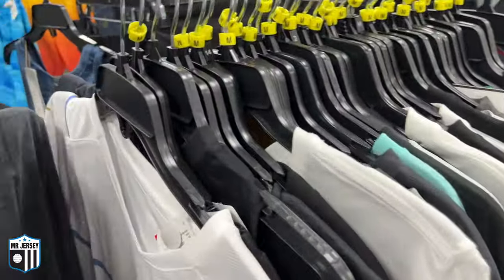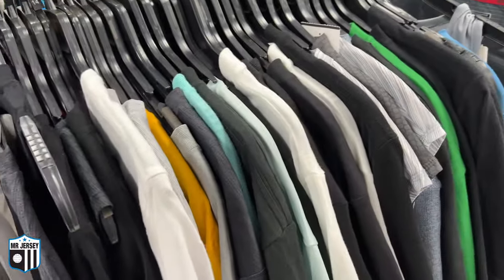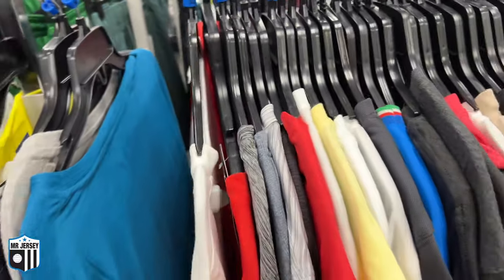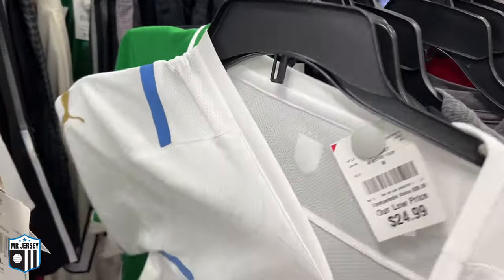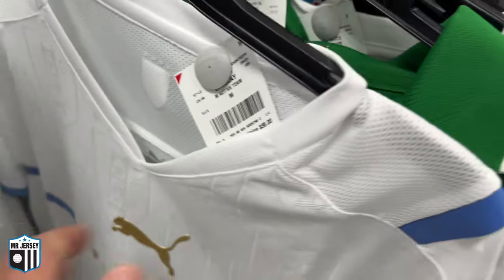Here we go, the Uruguay is still here, the size medium, it's not my size. Oh man, I need to find the size large, but there's only one now, the other one is gone, of course. It's such a beautiful shirt. The Colombia one is still here. I don't know, I don't see anything. Another Uruguay, oh, that's the one that was here before, but it's misplaced, size medium. Yeah, it's still not the size large.